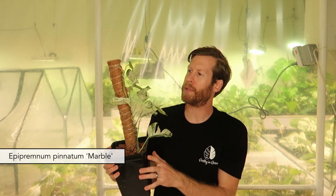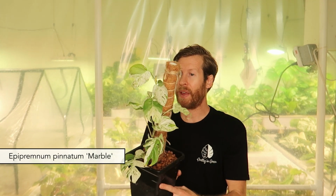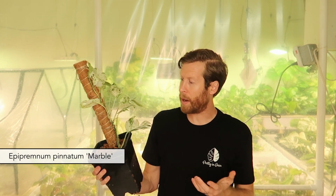I just got her shipped, so she's a little banged up. Don't pay any attention to that. But we're starting into Epipremnums, as well as the Monstera and Philodendron that we've been doing for a while, but we've now opened up to Epipremnum, starting to propagate and grow these plants. And this is just a really beautiful plant that caught my eye.